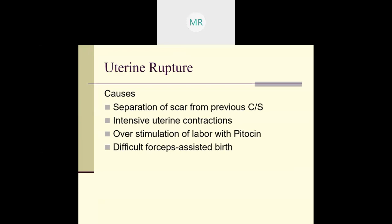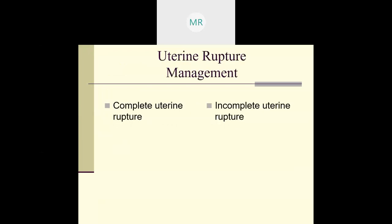How we manage is, we could have a complete uterine rupture, then there's an extension through the entire uterine wall. So we have to manage the shock, replace the blood loss, and maybe there is a possible hysterectomy because we can't save that uterus. But if it's an incomplete uterine rupture, a small little tiny tear, not a complete tear, we could do a laparotomy, repair the tear, and do just blood replacement.